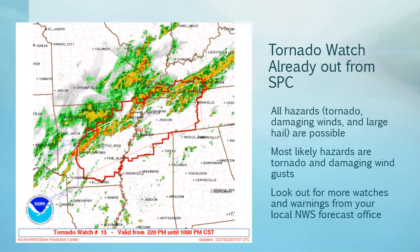Finally, a Tornado Watch is already out from the SPC for this afternoon and evening across eastern Arkansas, northern Mississippi, and western Kentucky and Tennessee. All hazards are going to be possible, including tornadoes, damaging winds, and large hail. The most likely damaging hazards are going to be those tornadoes and damaging wind gusts. So keep a lookout for more watches and warnings from your local NWS forecast office.